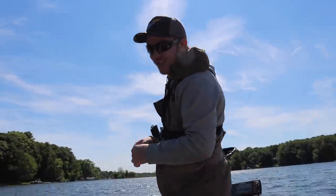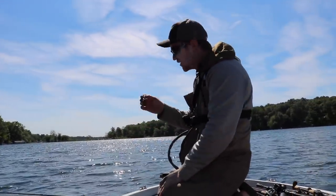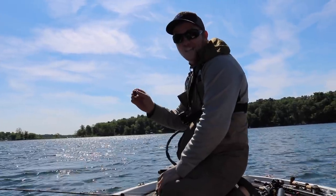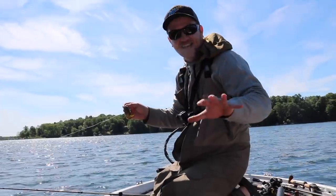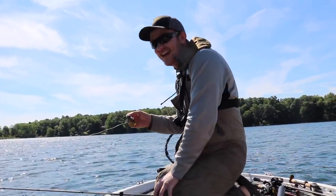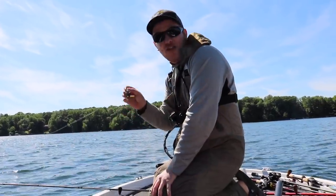Wow. Boys and girls, I am shaking right now. As you guys just saw, we just put one of the biggest bass that I've ever caught in my life in the boat. That's probably top three, and it might be the second biggest, second only to the 10 pounder that I caught in Texas. I think that fish is gonna go 7 pounds, give or take. And I saw that fish yesterday.